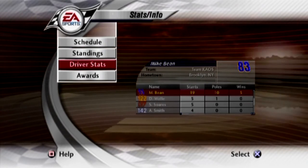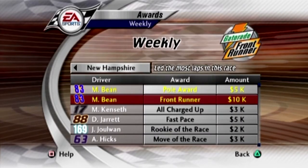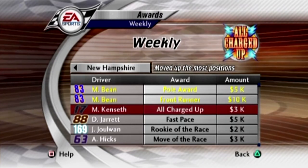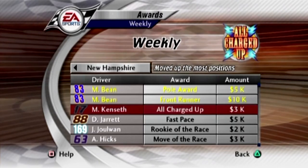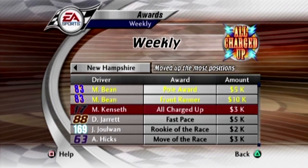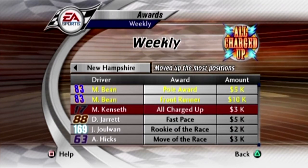Let's go ahead and look at the awards for the week. We did get the award for the week. We actually led the most laps, believe it or not. Somehow or other, we led the most laps. Moving up the most spots of the race goes to Matt Kenseth. I didn't see where he came from, but I'll check in later. Comment down below if you saw where he started, if you remember where he started. I saw where he started, I just didn't remember where he started.